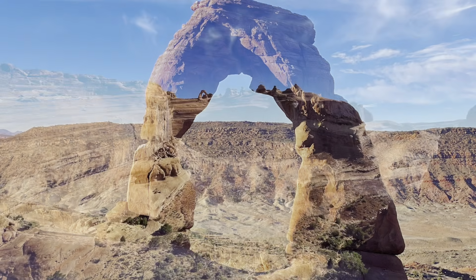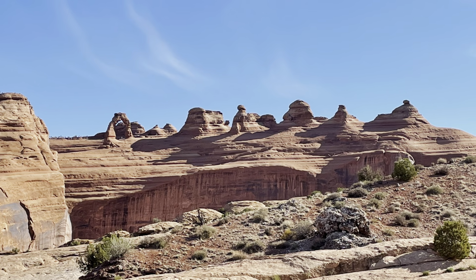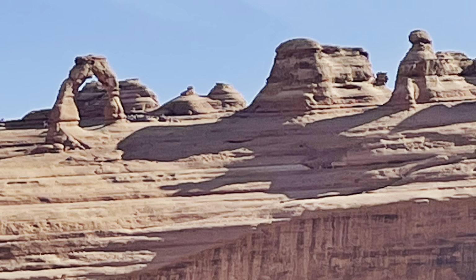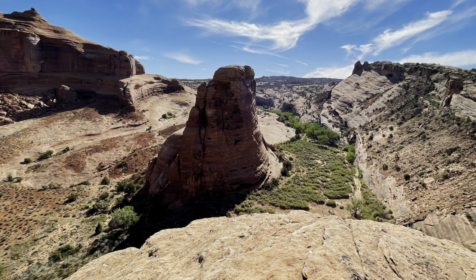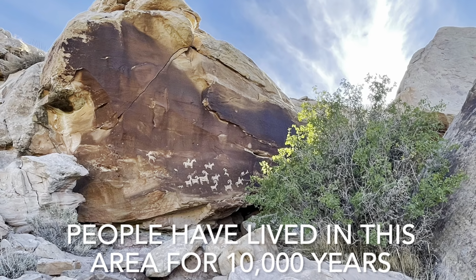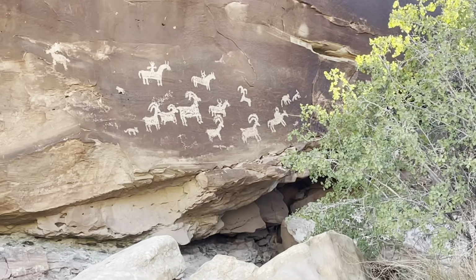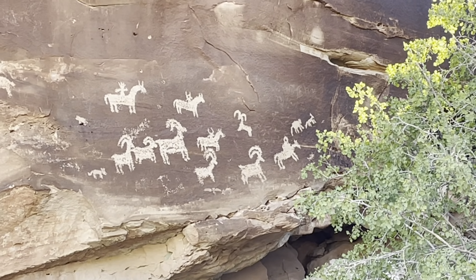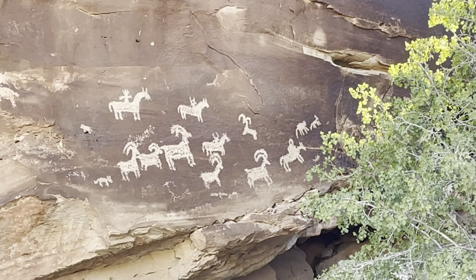If the hike and climb up to Delicate Arch seems a little daunting, there is a roadside observation point where you get this view from the other side of Delicate Arch. And as a bonus, you have this view of the valley below. These are petroglyphs. You can see very clearly the images carved in there. These ones were done about 300 to 400 years ago.